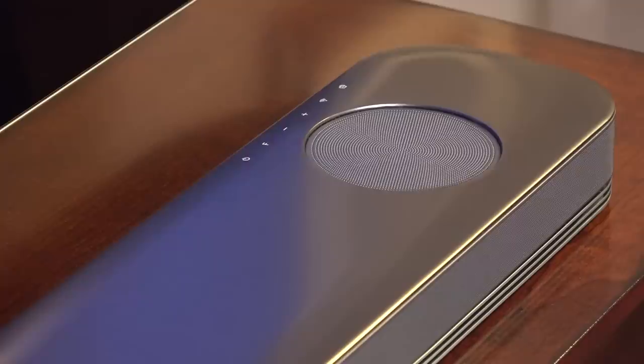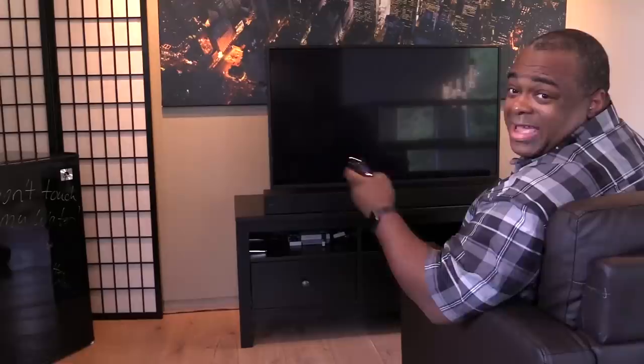In this case, the speakers are tuned to bounce the sound from a ceiling, which is what gives Dolby Atmos that unique immersive experience. And they wanted us to experience firsthand how much better a soundbar is with Dolby Atmos. Here we go. You ready? Time to demo it. Dolby Atmos for the first time.